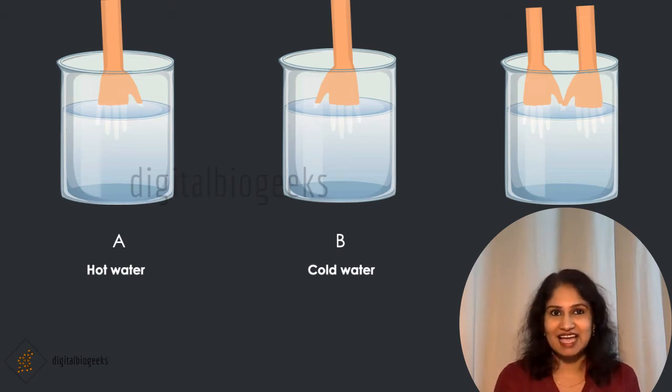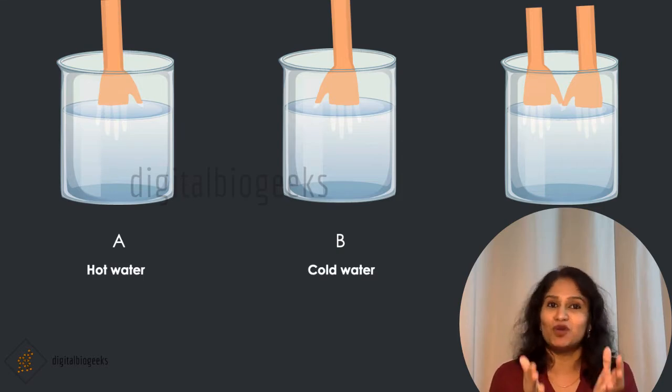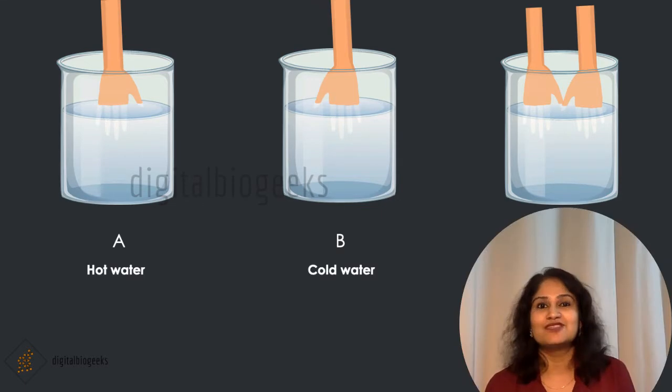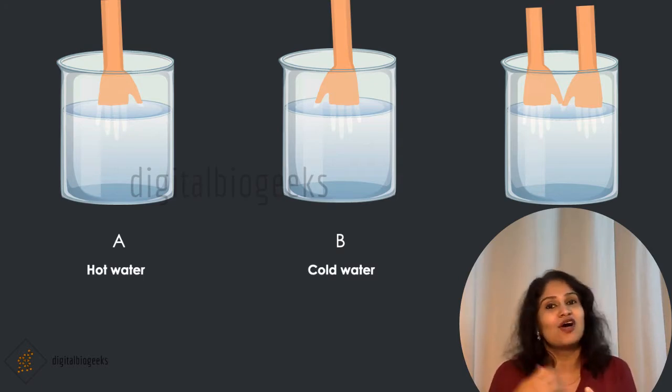Now dip your right hand in hot water, left hand in cold water. After that, dip both of your hands simultaneously in container C. We know that container C has a mix of hot and cold water, but your hands will tell you something else. Your right hand will have a feeling that the water is cold, as you previously dipped your right hand in hot water. Your left hand will sense that the water is hot as you previously dipped your left hand in cold water. From this experiment, we can conclude that we cannot always rely on touch to decide whether an object is hot or cold.